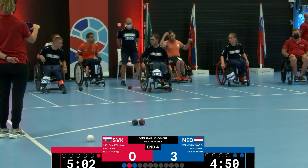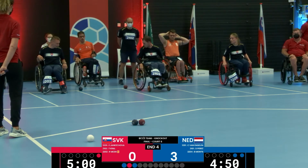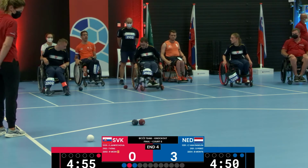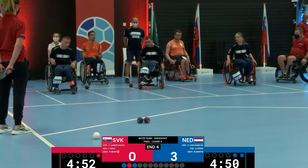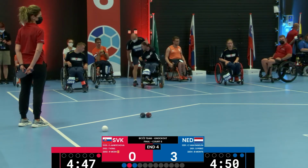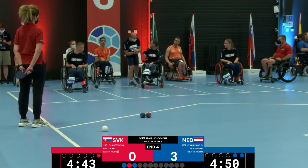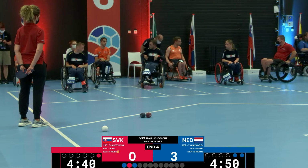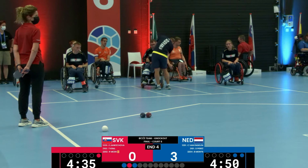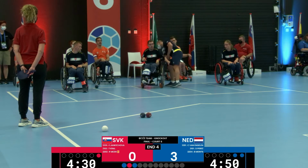And it's over to Slovakia again. And they'll be looking to let Karl play. He still has a line from the back of his box. Mazik could also play here very well. And it looks like Jankachova might be a little bit blocked by those two balls in front of her. It's not a problem for now, but later in the end, that could make things more difficult for Slovakia.